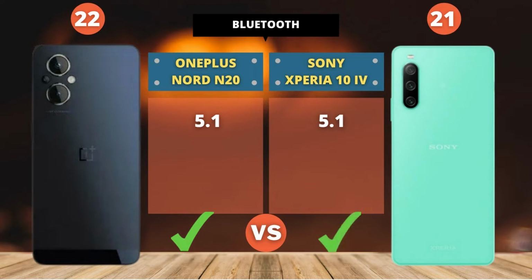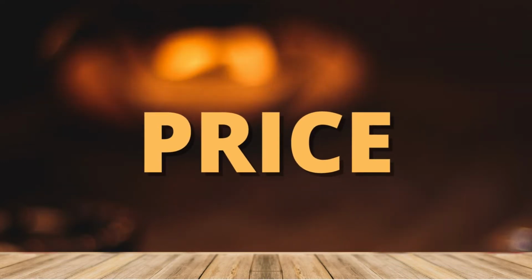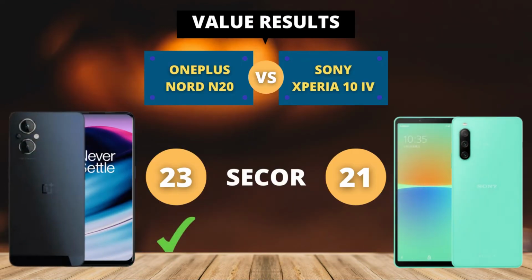Almost done, arrived at the features, the point is 22-21. This is an estimated price, different countries have different prices. Final result, 23 points for the OnePlus Nord N20, and 21 points for the Sony Xperia 10.